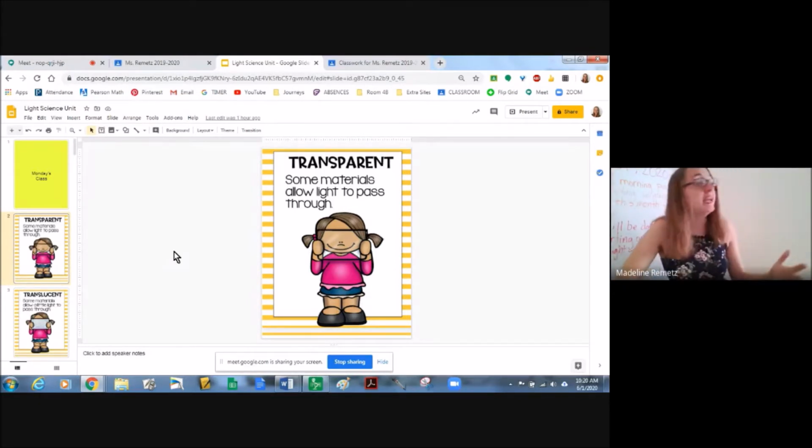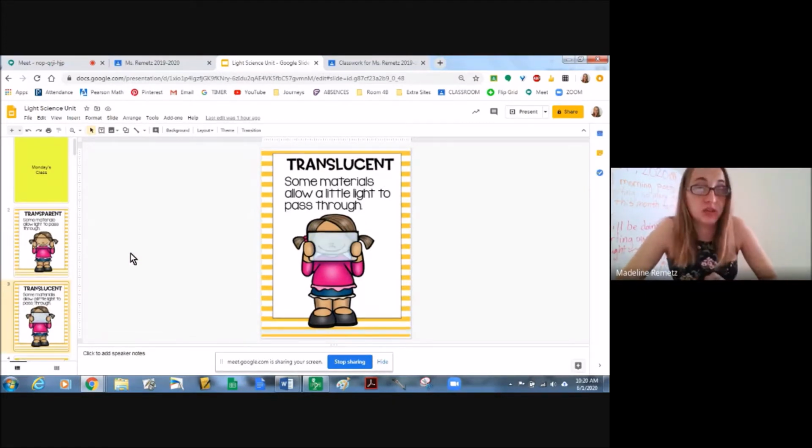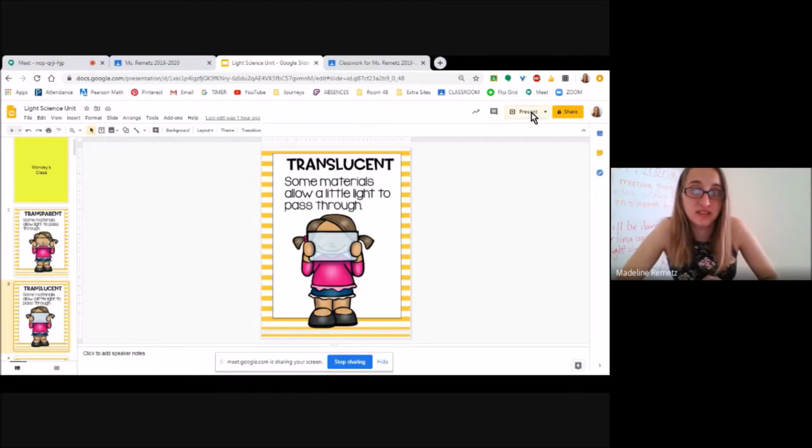Now, what if I painted my window and I wasn't able to see right through it exactly? Or maybe some of you have a shower door that is a little frosty, so you can't really see through it. If you can't really see through something, it might be a little cloudy, that's called translucent. Can you say translucent?